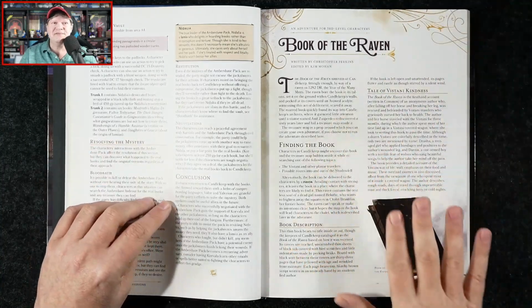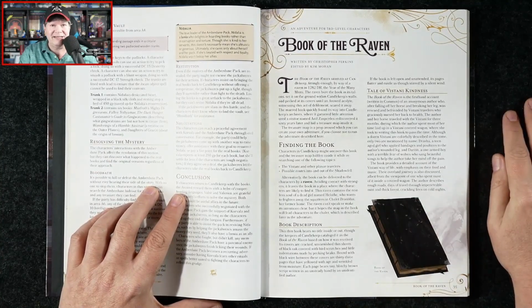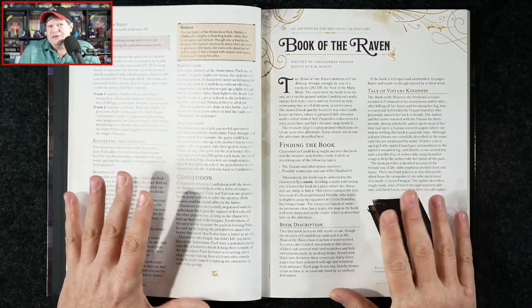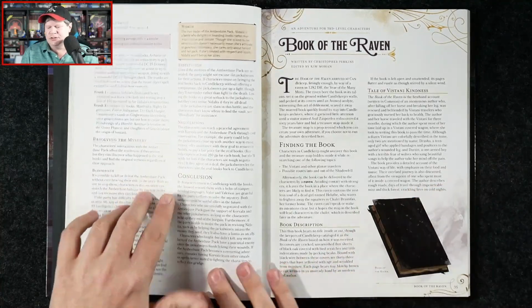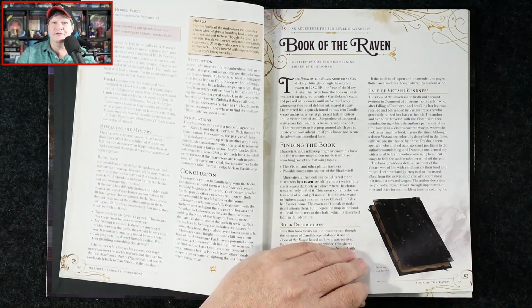Something else that this adventure contains is a bit of a retcon on the Vistani from Curse of Strahd. So a bit of a change to that culture. So that is Book of the Raven.